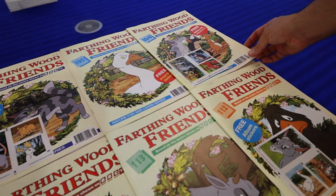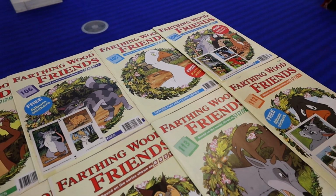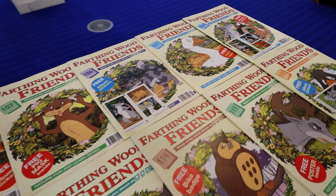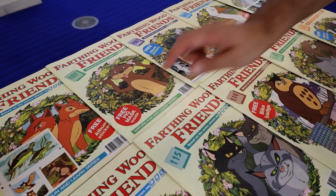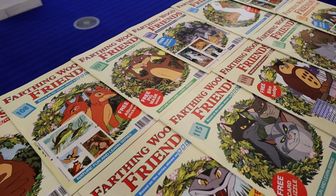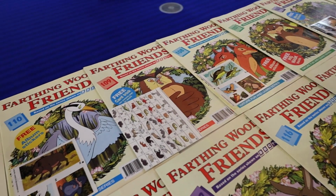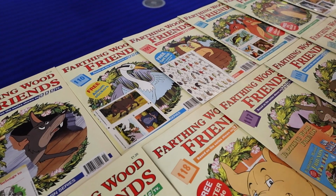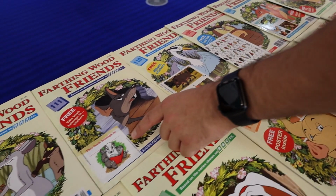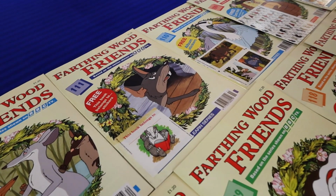Issue 104, another set of free album stickers, and then a poster in issue 105, more stickers in 106, and then the last mask, this one is a pig mask in issue 107, more stickers in issue 108, and then a card trick in 109, more album stickers in 110, and 111, this book belongs to. It's a sticker that you can have to stick onto your book, Badger and Mole reading.